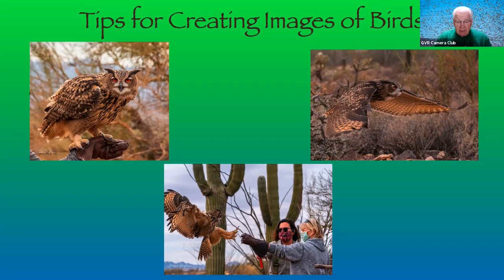For example, like in the bottom slide, I cut the edge of the wing off of the eagle owl. That freaks me out and makes me crazy, okay? So you need to leave enough room in your viewfinder and image for the wings, especially, okay?